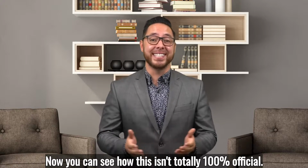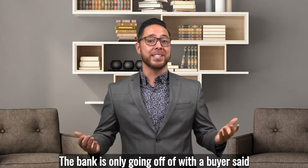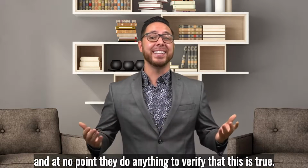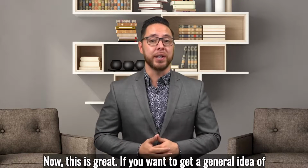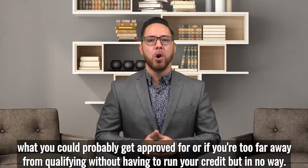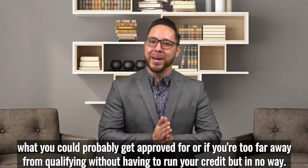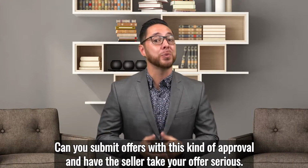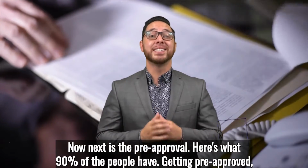Now, you can see how this isn't totally 100% official. The bank is only going off of what the buyer said, and at no point did they do anything to verify that this is true. This is great if you want to get a general idea of what you could probably get approved for, or if you're too far away from qualifying, without having to run your credit. But in no way can you submit offers with this kind of approval and have the seller take your offer seriously.